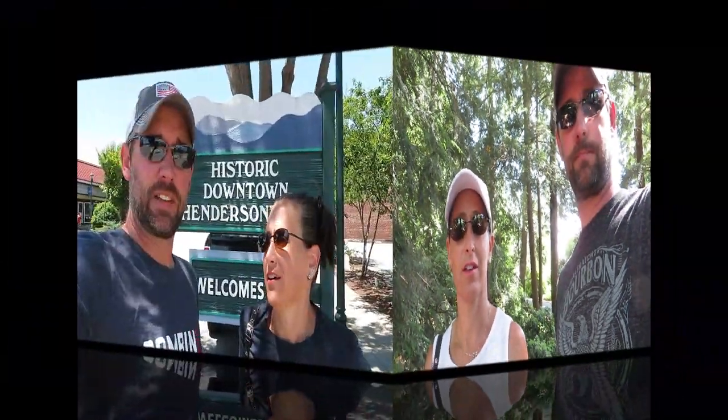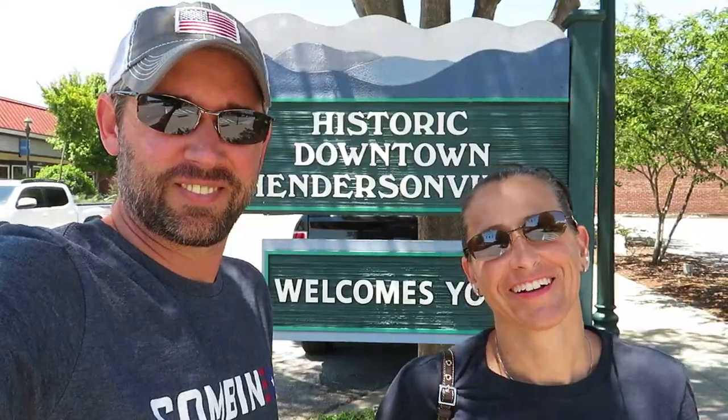Very cool. But today, we are in historic downtown Hendersonville. We just drove through it and it looks like a cute little town. Bears everywhere. Bears is the theme. There are just a bunch of different bears with different paint schemes on them. I'm not sure what that's about. We'll probably ask somebody. But we'll show you some of the bears and we'll show you downtown Hendersonville.